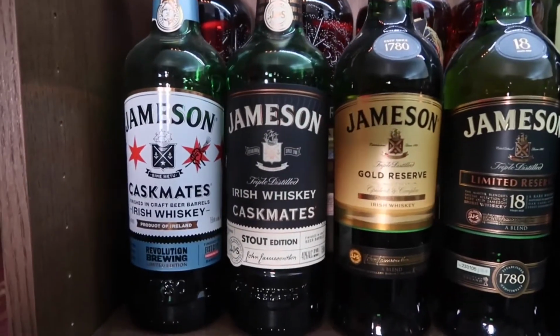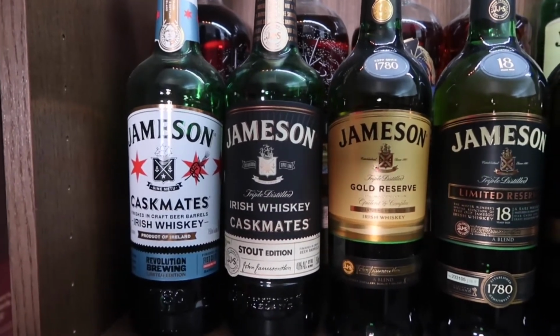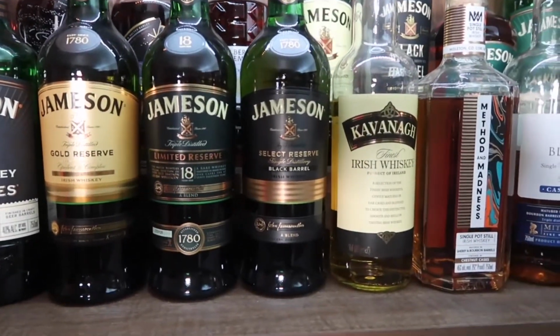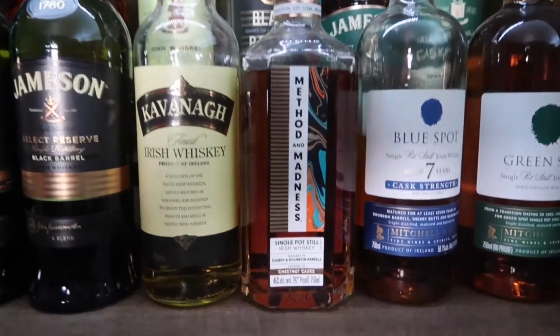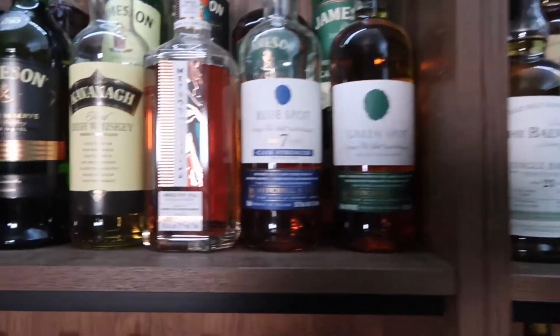Here we got the Revolutionary Brewery Caskmates, which is pretty cool and is actually pretty good as well. Then we got the Stout Edition, Gold Reserve, Limited 18, then an older bottling of Black Barrel. Got Kavanagh Irish Whiskey, Method of Madness, which is the chestnut version. We got Blue Spot, then Green Spot.